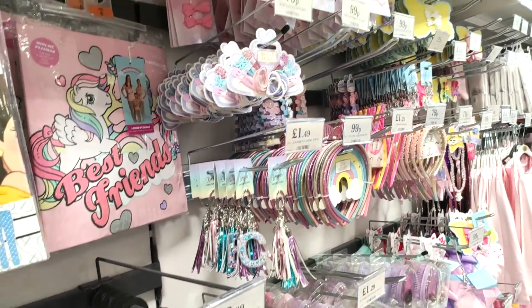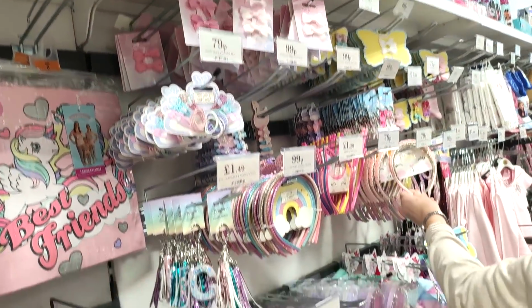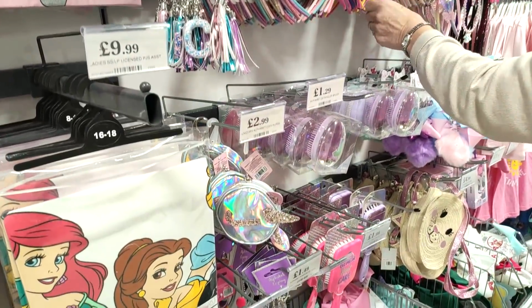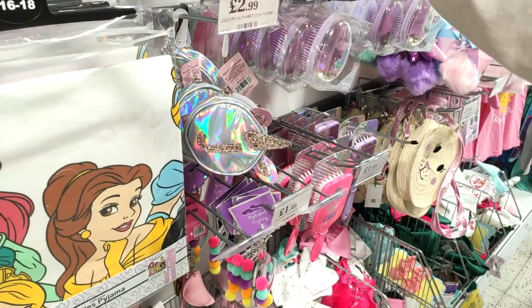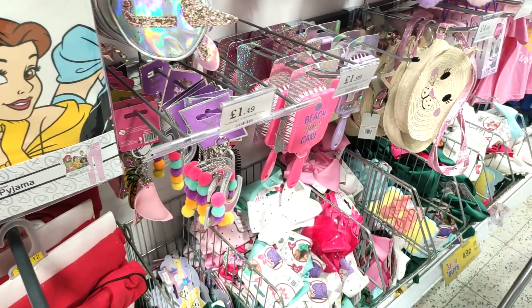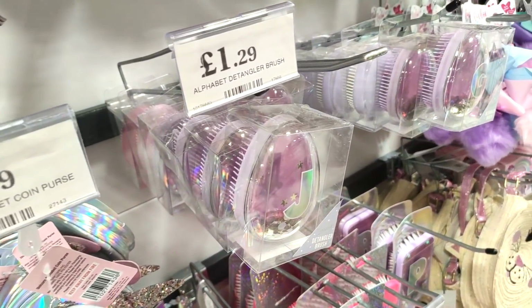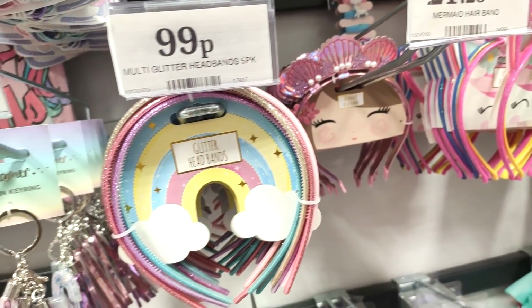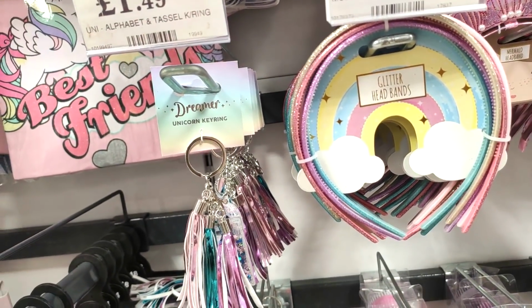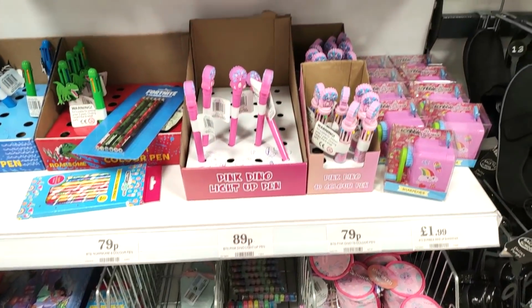And then you can see they've got loads of hair accessories for little girls. I literally can't wait until my daughter's hair is long enough. But yeah, again, great little gift ideas if you've got a birthday coming up, or stocking fillers if you are looking for Christmas. And these are all so cheap. They've even got little tangle teasers for £1.29, and these are just perfect. The small headbands at 99p, just if you've got little girls going back to school, just to keep their hair in place.